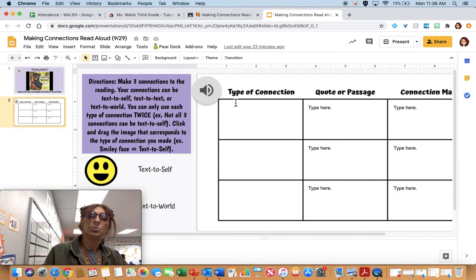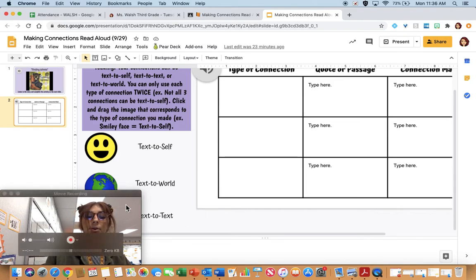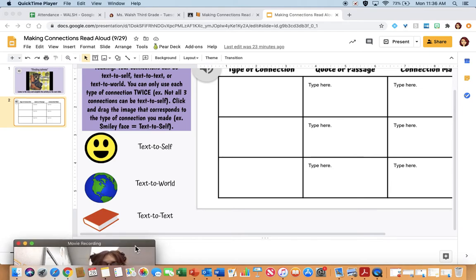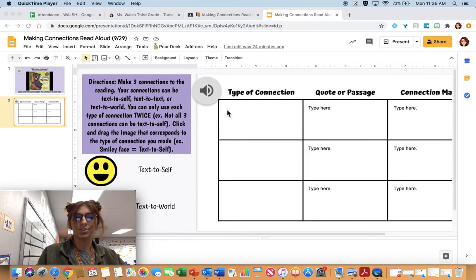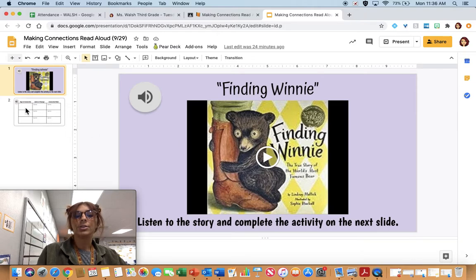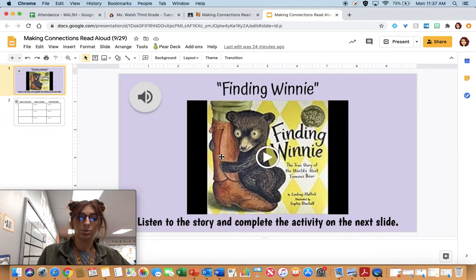On slide number 2, you are going to describe the type of connection you're making. So you see I have different pictures for you. The text itself is a smiley face. The world is text to world, and the book, which my big head is currently in the way of, is going to be text to text. So if you see another story that it connects to, you're going to put it there. Then you're going to give me a quote or passage that you made a connection with, and then you're going to describe the connection that you made in here. And again, we have the audio directions to read to you.